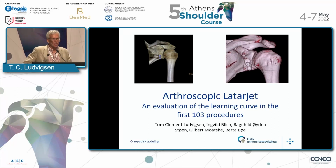It's an honor to be part of it, and it's probably one of the absolutely best courses run in Europe because it has a large faculty, it covers all theoretical aspects of the shoulder, and it also has a cadaver part.